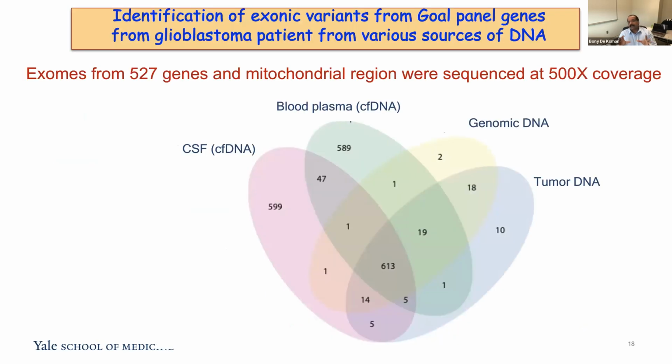So we looked at the status of those 527 genes and the variants within. For this particular panel, we captured the exomes of 527 genes and a mitochondrial region, and we sequenced it at a very high depth, a minimum of 500x coverage. We did the same for CSF, blood plasma, as well as genomic and tumor DNA.